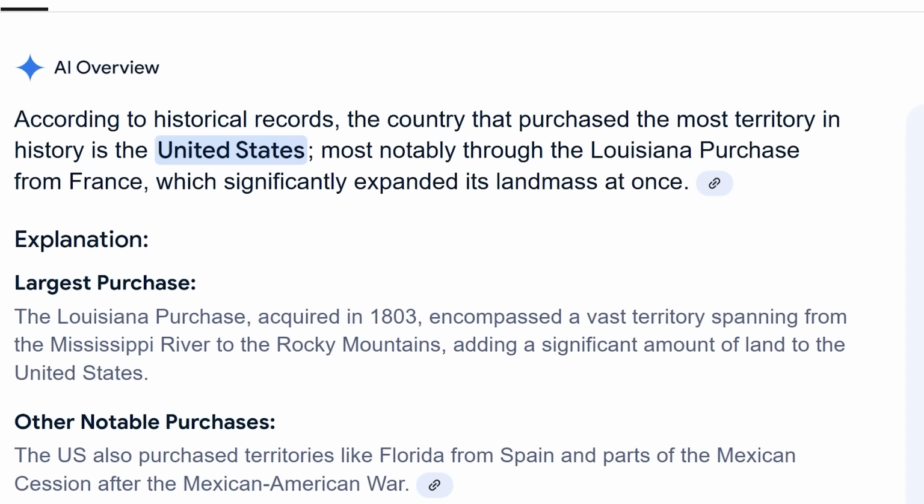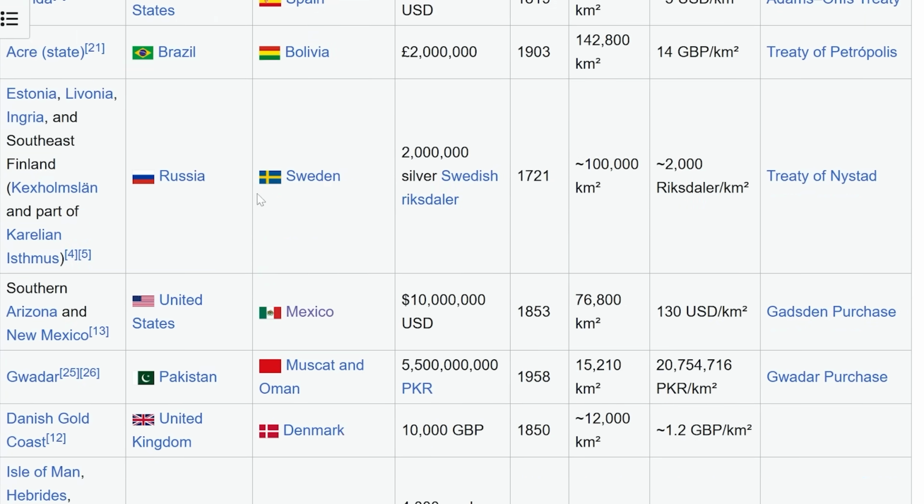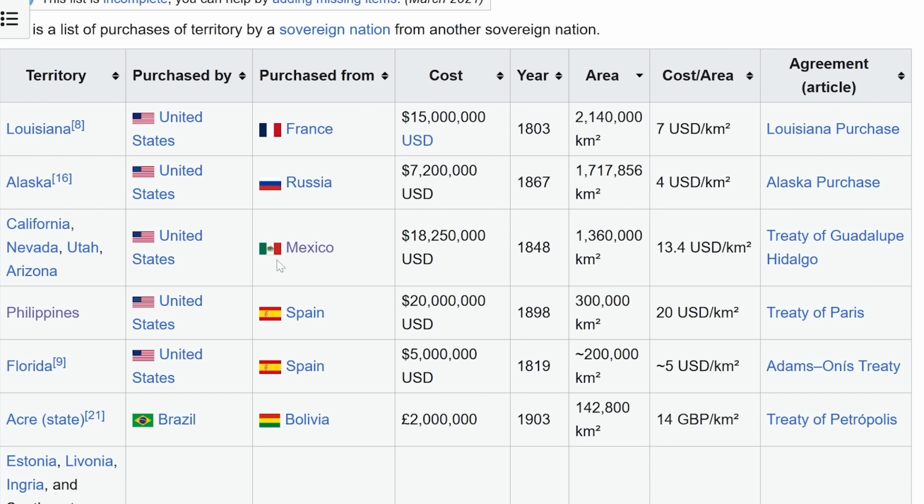Jeez, did anyone else just purchase land like this that fast? I don't think so. The largest land purchase in history is that Louisiana Purchase. We took that from the French while we were a customer. We didn't really take it. Yeah, literally the top 5 purchases by territory is all U.S. This Russian-Swedish one is pretty significant, though. Remember that Mexican-American War technically counts as a purchase. We took the land but gave them money for it.